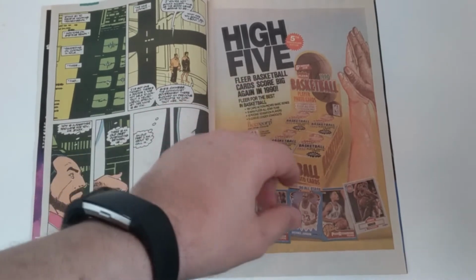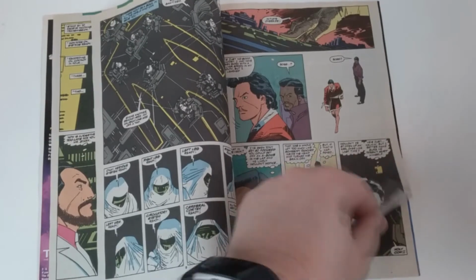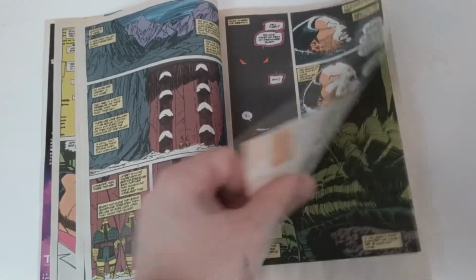So here we are, Hi-Fi Fleer basketball cards. Nothing super fancy. I never collected them. If you did, let me know. I'm interested to see your take. Were they worth collecting? Were they good?